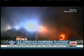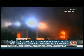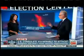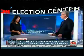Now, it can take years for a U.S. embassy to meet the pretty stringent security standards that are required. And as we know, this mission hadn't been operating that long, Wolf. But this wasn't an embassy. This was a consulate. Are the same requirements out there for a consulate and an embassy? Because the embassy is in Tripoli. This was the consulate in Benghazi. Not if it is a temporary location, which is one of the things that they pointed to.